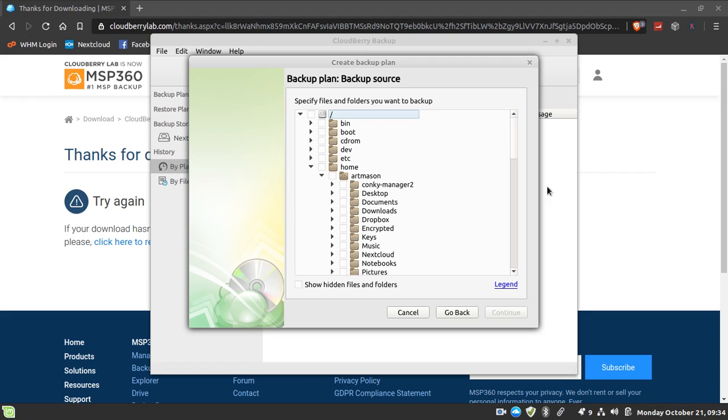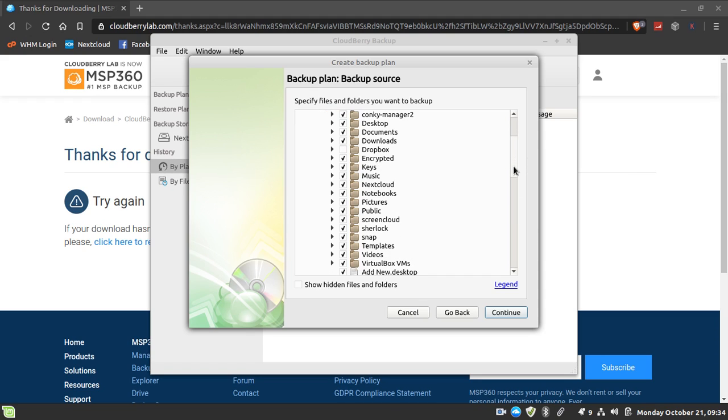Because reinstalling Linux is not that big a deal, right? So what do I not want in this? I'm not going to back up Dropbox. That seems silly. I am also not going to back up Nextcloud, right? There is no real point in doing that.